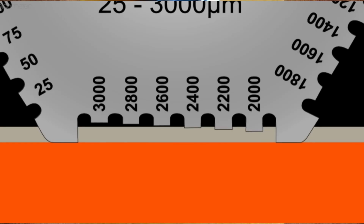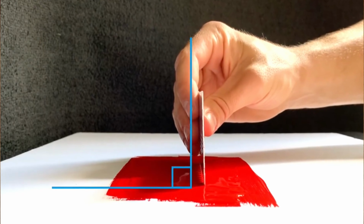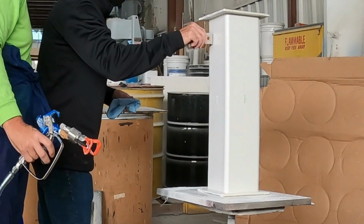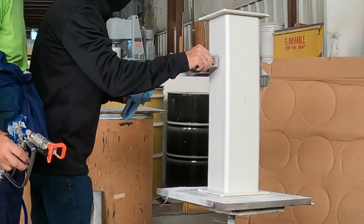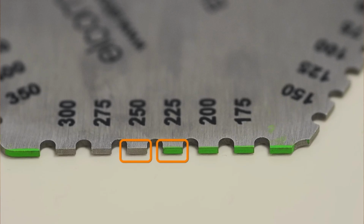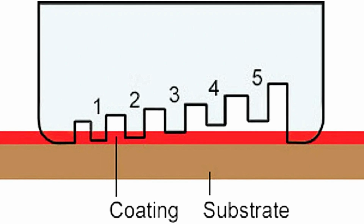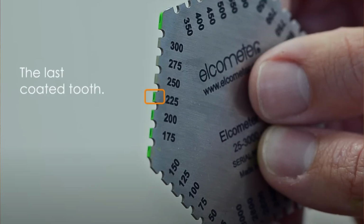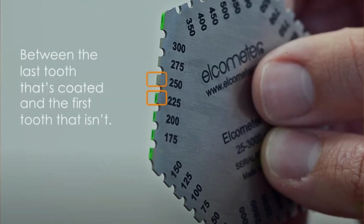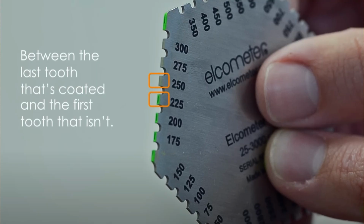Each comb is made up of teeth of stepped lengths. Place a comb perpendicular to and touching the substrate. Hold the comb in position and wait a few seconds until the teeth are wet. The coating depth is measured by which of the graduated teeth are covered. Depending on the standard you're using, the wet film thickness of the coating is either the last coated tooth or between the last tooth that's coated and the first tooth that isn't.